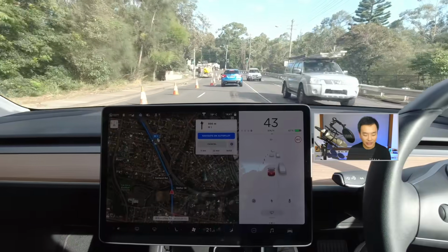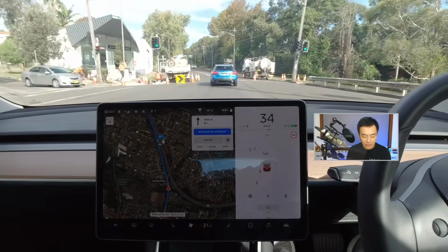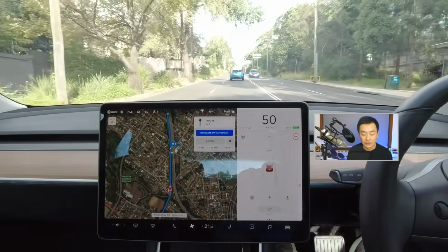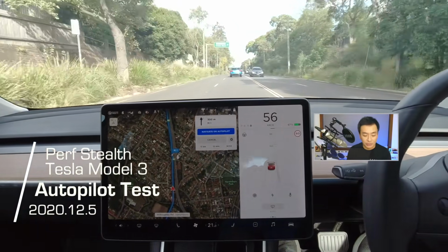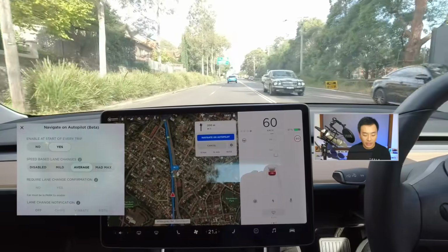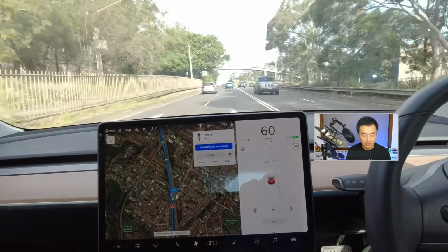Okay, so the car is currently on Willoughby Road on Sydney's North Shore. This is the last traffic light before it hits the freeway. As you can see, a whole bunch of cones showing up on the screen as part of the roadwork. This is Hardware 3.0 in our Tesla Model 3 Performance Stealth, running version 2020.12.5. It's on average lane change mode for autopilot, and I'm looking forward to the next update when we see more visualizations like traffic lights and stop signs.